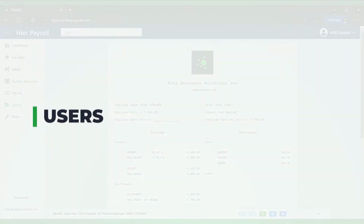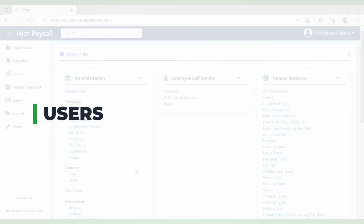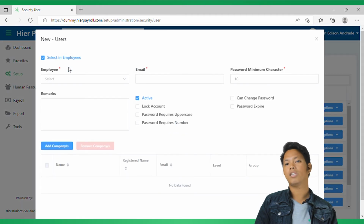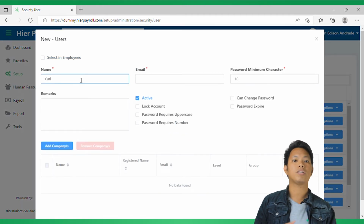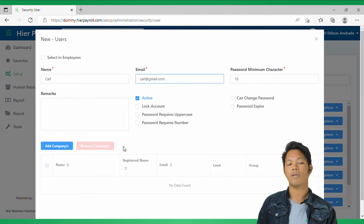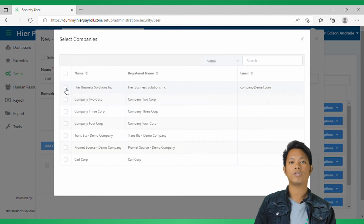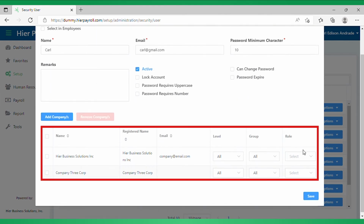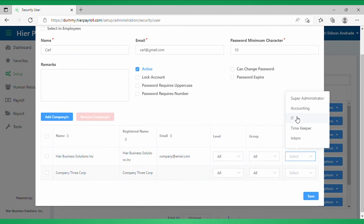Fourth is users. We can create different users. In the case of Restaurant A, the managers of the different branches will create the schedules of their staff. They will also create filings like leave and overtime. Since Hier Payroll supports unlimited users, we can create users for each manager, with different modules and employees that they can access inside the system.